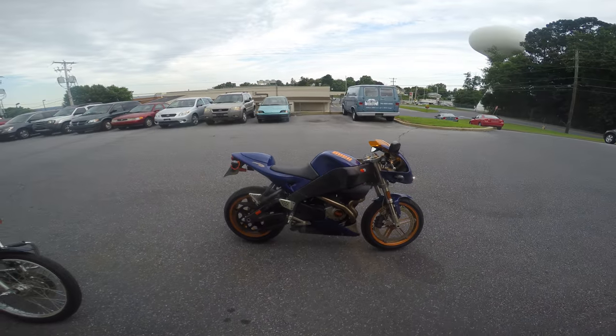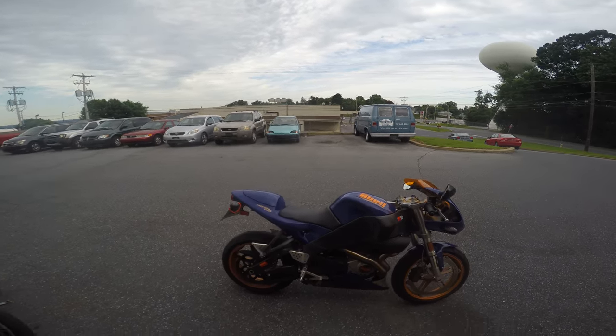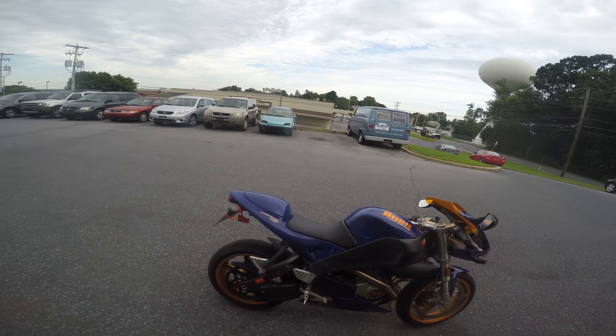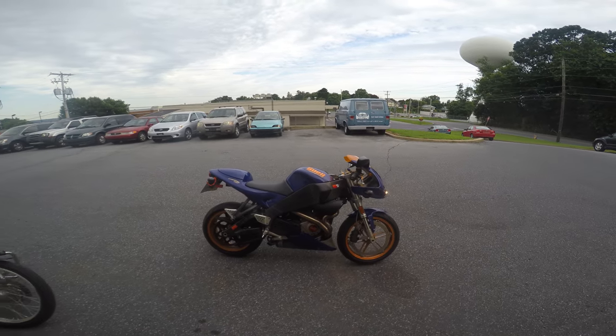From srkcycles.com. I got my first Harley Davidson, a 2006 Buell. No, it's not a Harley Davidson. It was a Buell. They were with Harley Davidson, kind of. Buell motorcycle, Firebolt XB12R. I've never ridden one before. I'm pretty excited. Good old V-twin.